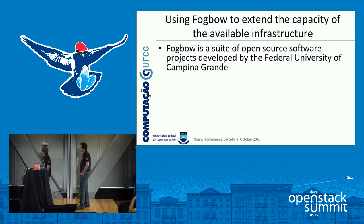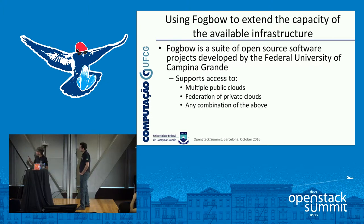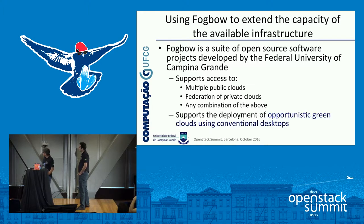So in Campina Grande, at the WebCG, we have also developed a middleware called Fogbow. In fact, it's a suite of open source software that does different things. And among them, it provides support for multi-clouds, for cloud bursting, and for federating private clouds. In the demo that we are going to show in a minute, we are going to focus on the federation of private clouds. Fogbow also gives support to the deployment of opportunistic clouds using desktops, which is particularly suitable to this kind of bag of tasks application, but we're not going to talk much about this today.